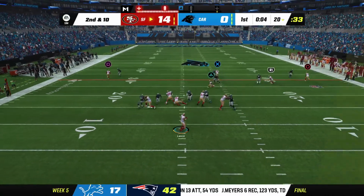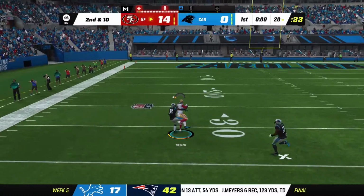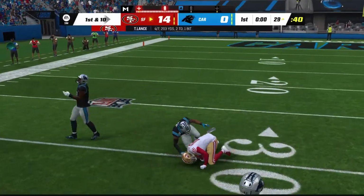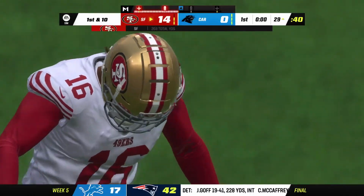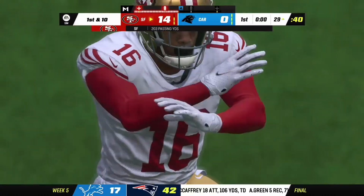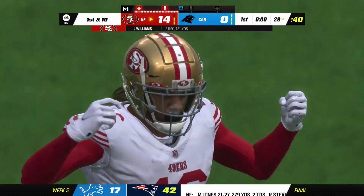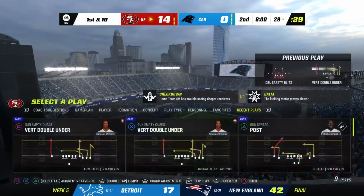To throw once more on 2nd and 10. Lance. He's airing it out for Williams. Oh, this is taken in. It's complete. And it's a big play there as he is finally taken down on what will be a terrific final act of this first quarter. 14-0 to score. This is the NFL.